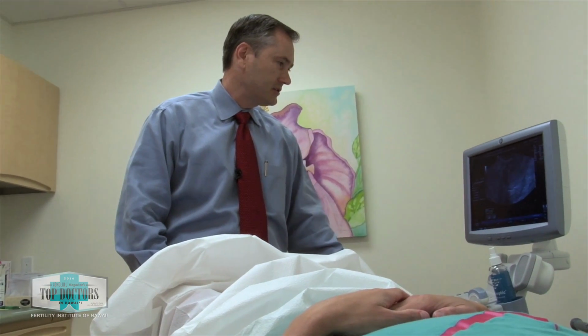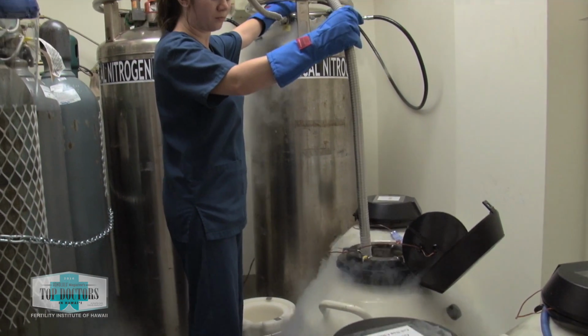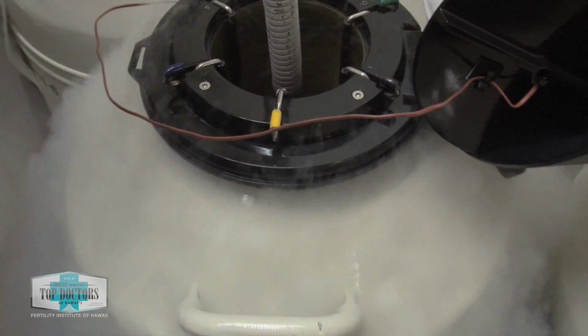In addition, some patients will actually come in to preserve their fertility. For those patients we will acquire the eggs and then we will freeze the eggs long term until they're ready to use them.